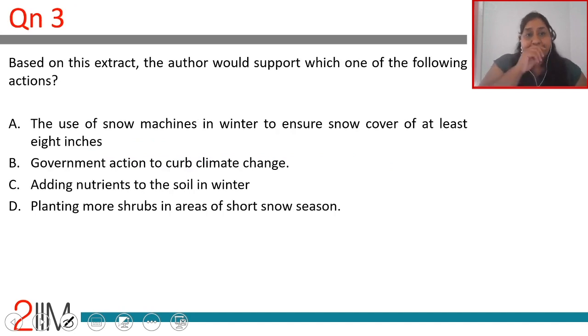Okay, right. Based on this extract, the author would support which one of the following actions? Okay, so here's the thing. The author has not actually recommended any action, right? He's only said climate change is a problem for the subnivium because it affects the snow depth and snow density. Now, this is a question that's asking you to extrapolate. If that is the problem, then which one would the author think is a solution, right? Would support which of the following actions, something that we can possibly do.